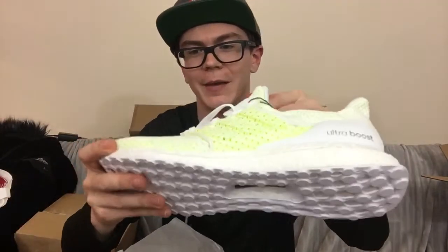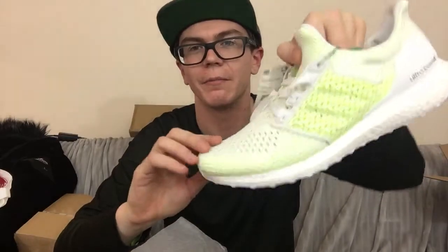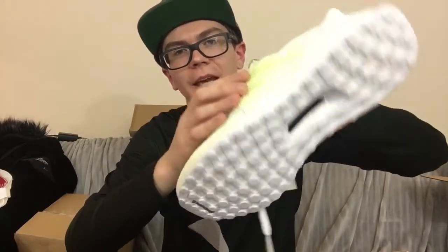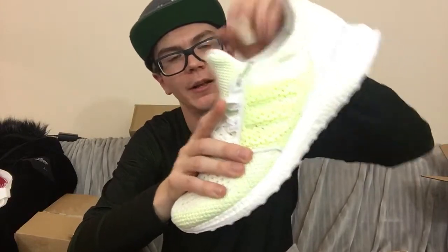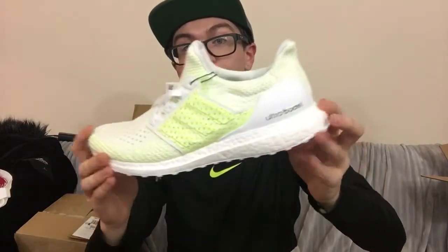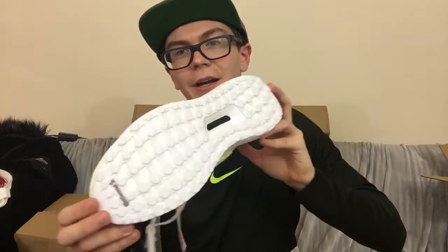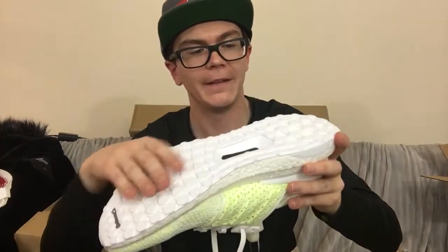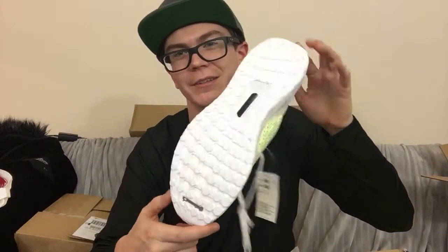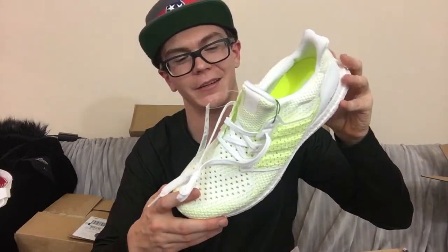So these are the Clima Edition Ultra Boosts, which have much bigger holes and air holes, even in the cage right there, there's a bunch of holes. This is for running and hot temperatures. Your feet won't sweat profusely because they will be almost air conditioned by the shoe. It's very nice with the white outsole. I kind of prefer a black outsole, but if you put a black outsole on this, you'd be kind of not doing it justice.